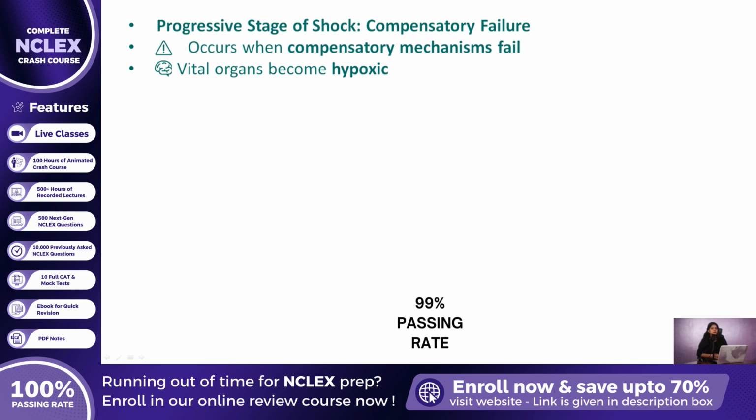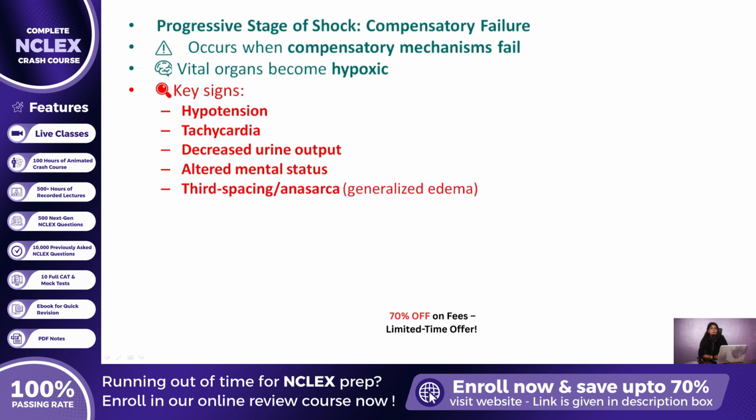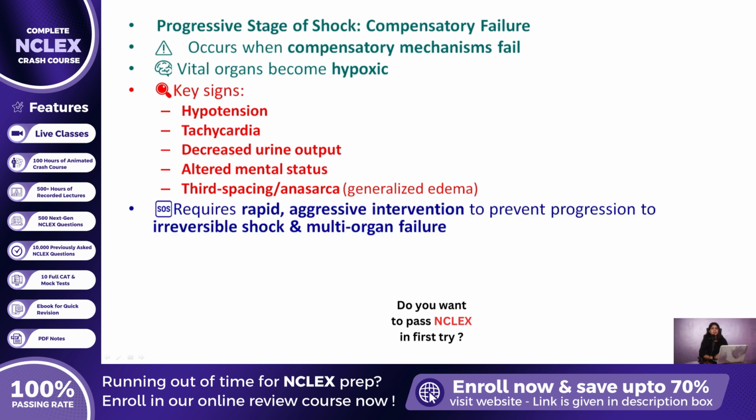Classic signs include hypotension, tachycardia, decreased urine output, altered mental status, and third spacing of fluids, such as generalized edema or anasarca. These findings indicate the patient is in a critical state where rapid and aggressive intervention is necessary to prevent advancement into the irreversible stage of shock, where multiple organ failure becomes imminent and often fatal.